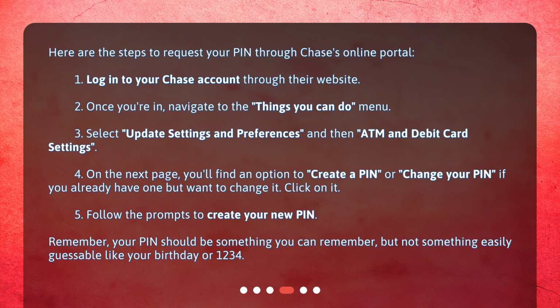4. On the next page, you'll find an option to create a PIN or change your PIN if you already have one but want to change it. Click on it. 5. Follow the prompts to create your new PIN. Remember, your PIN should be something you can remember, but not something easily guessable like your birthday or 1234.